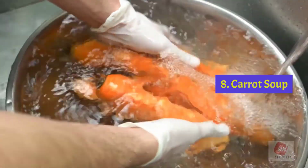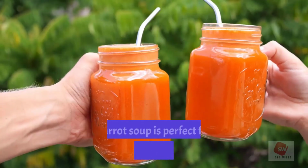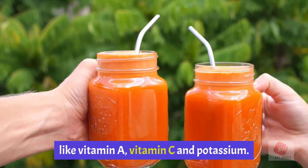8. Carrot soup. Instead of consuming raw carrots that can hurt the throat, carrot soup is perfect for soothing your sore throat, which consists of all the healing nutrients like vitamin A, vitamin C, and potassium.